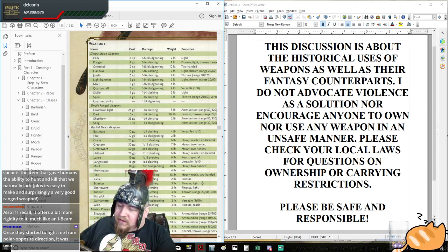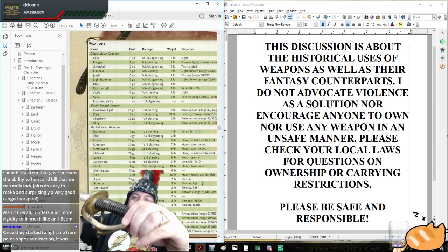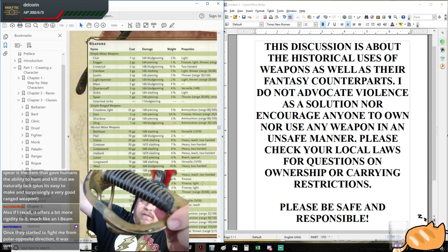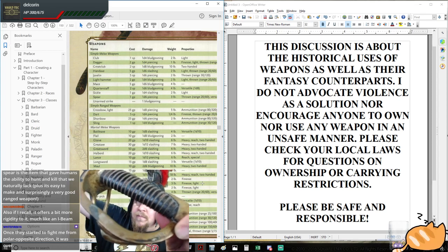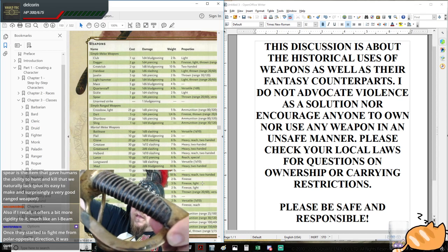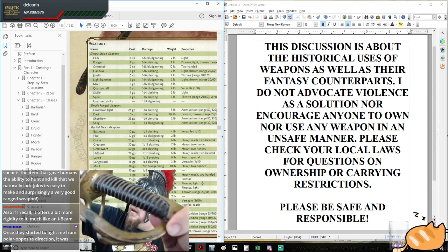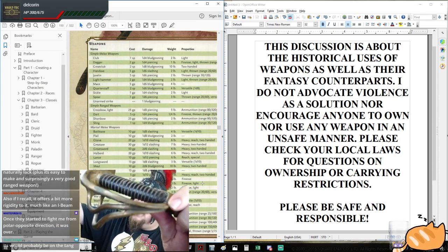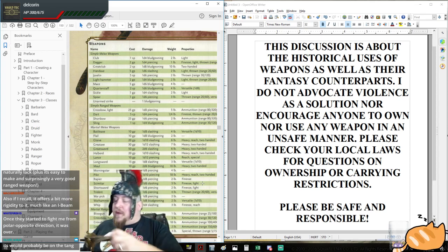Yeah, you know, I'm not seeing a maker's mark. Unless, is that one? I don't know, it seems a little cryptic, but right here on the blade, it almost looks like an 11. Also, it has a little bit more rigidity to it, much like an I-beam. Yeah, I can feel that. Like it is very stiff, and it is very well done in that regard. It'd probably be on the Tang.